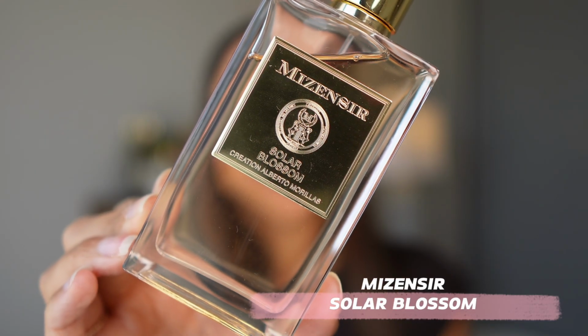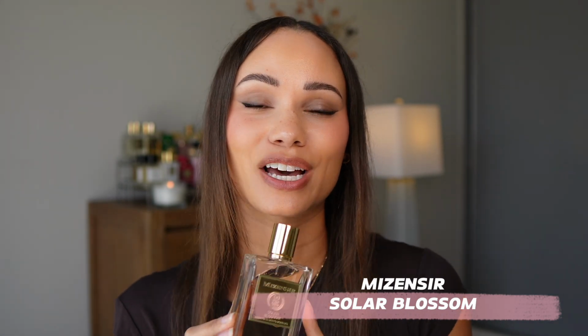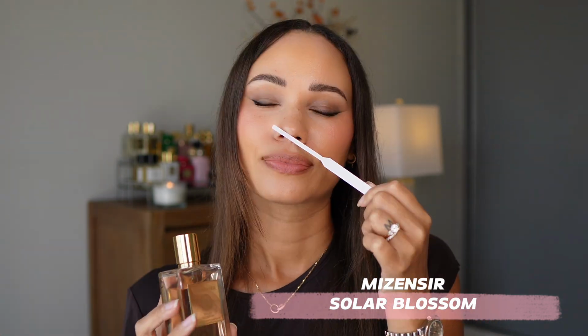The next fragrance that's absolutely stunning for summer is Mizensir's Solar Blossom. I absolutely love Mizensir's fragrances, and this is the latest I've added to my collection. This is such a gorgeous floral fragrance that is beautiful for this time of year. Oh, this is so classy.